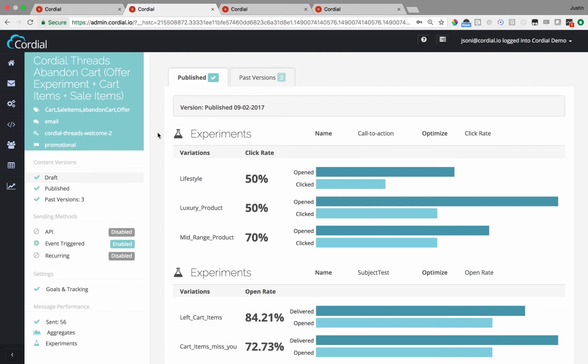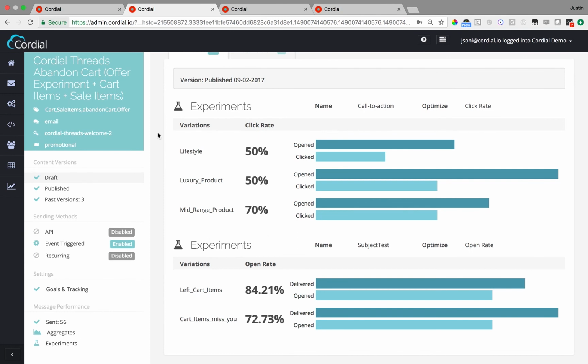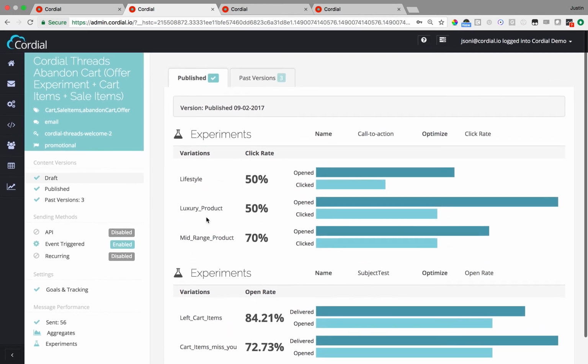So if we look at some of the results from this test, what we'll find is that the Cordial machine learning algorithm is applying email volume as it sends new messages to the different pieces of content as it tries to find, in a very rapid fashion, the best performing content. So because this message is currently sending and it's at a very early stage, as you can see with the message volume here only being 56 messages, you're starting to see a little bit of a breakaway with the mid-range product that we were looking at in the email template, and with the left cart items subject line. But the volume's really low on this message, so the algorithm is still testing out all these different variations to find the best performing content.